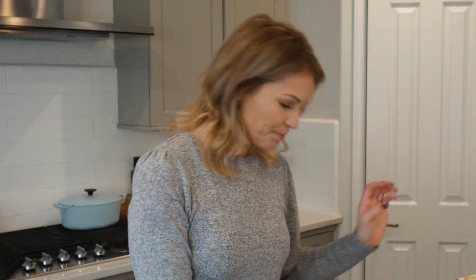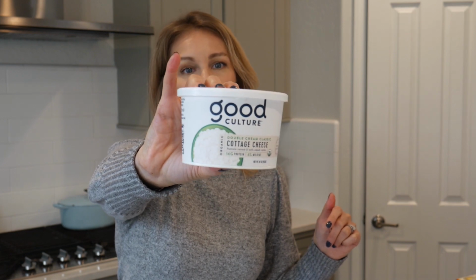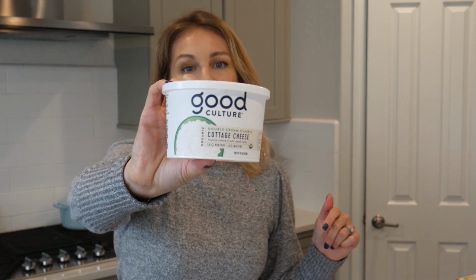So, got that. And then Good Culture. I love cottage cheese. So this one is organic. It's the Double Cream Classic, and it is also gluten-free. It doesn't have a lot of the bad ingredients that you find in some of the processed cottage cheeses. So this one is a good one. Grab that.